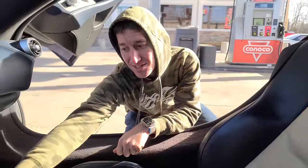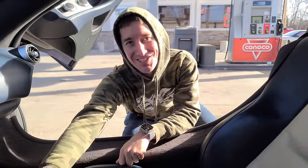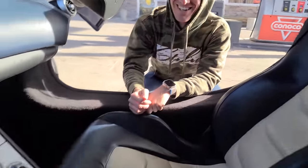Another cool option is this has the heated and memory seats, and both sides have memory. The passenger and the driver have their own memories. Wow. Yeah. All right, so there's your $4,000 there.